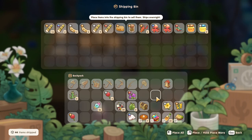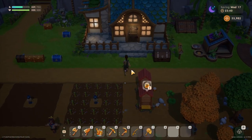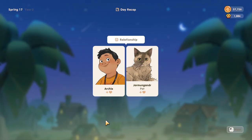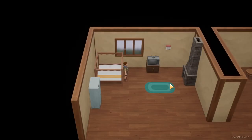Got those flowers. Let's put this bee house next to the other one. Oh, relationship with Archie and with our pet has improved. A little bit of money coming in. And it's rainy today.